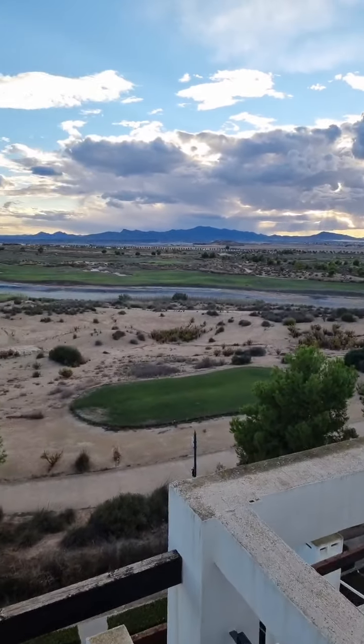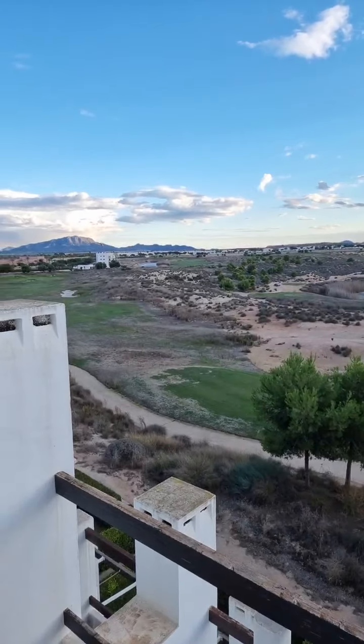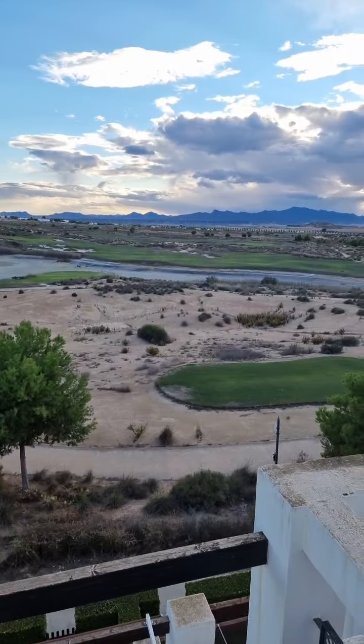Some people say the best golf course in Spain. As soon as it's open again, and we reckon that it will be open soon, this means February, March 2022. What else is new on Condado de Alhama Golf Resort?